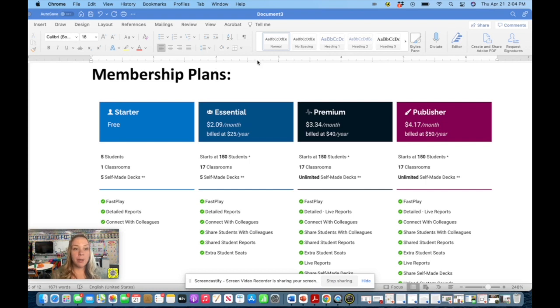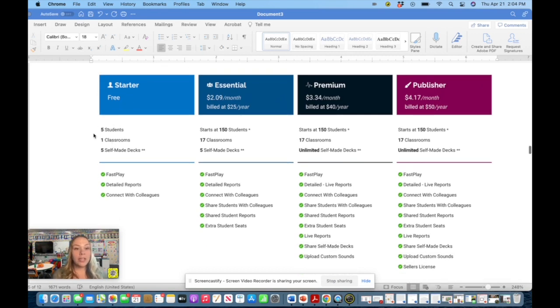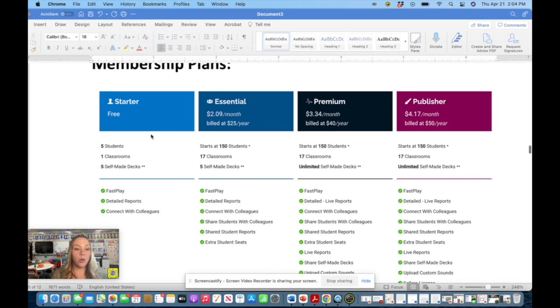First, here are the membership plans. There's a free plan, an essential plan, a premium, and a publisher. The free plan, if you look here, only includes 5 students. So if you're a teacher, you probably don't want this plan. This would be really great for parents. If you just want to use Boom Cards for your own child, or you're homeschooling up to 5 students, this would be great. You can get the free plan, and that will work great for you.